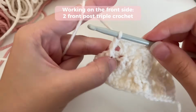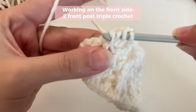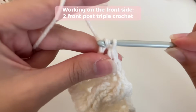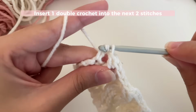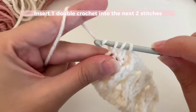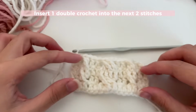And then we're going to do this one that we skipped. And now we're going to do double crochet into your last 2 stitches. If your double crochets are very loose, then you're going to have even bigger holes, so try to keep an even tension between all of them. And this is what you should have so far.